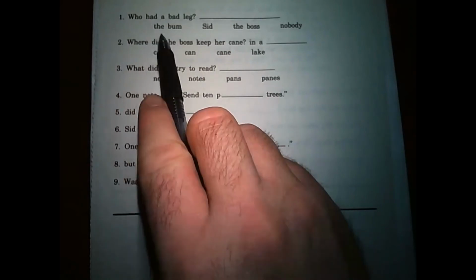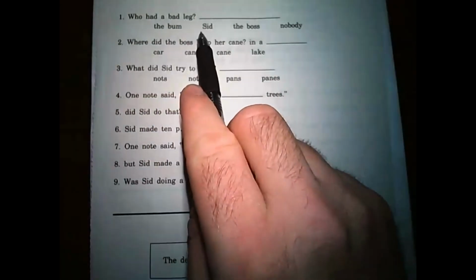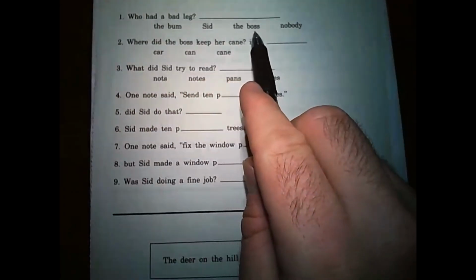Question 1. Who had a bad leg? The bum? Sid? The boss? Or nobody? Who had the bad leg? Think about who was using the cane to walk around the store and who would leave it by the front door in the can.